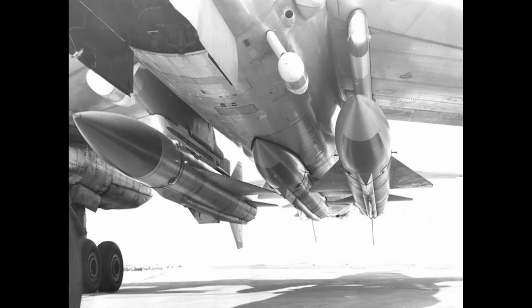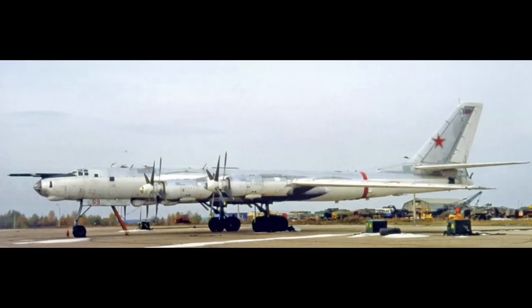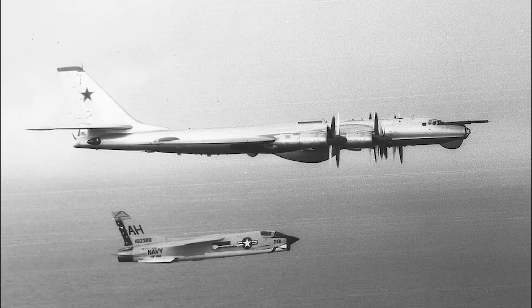By this point, the remaining KM and non-Suffix Bears had been converted into Tu-95U and KU crew training aircraft. The trainers have a red stripe around the aft fuselage so you can identify them and stay well clear. Possibly the best known Bear variant is the Tu-95RT, or the Bear D, development of which began in March 1954.